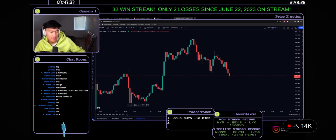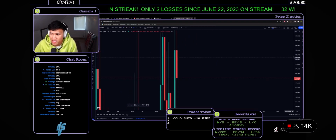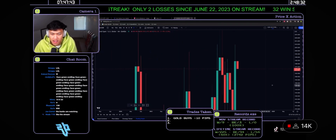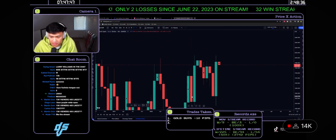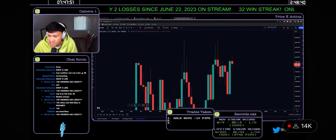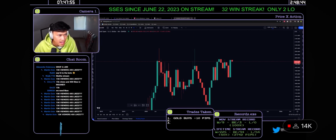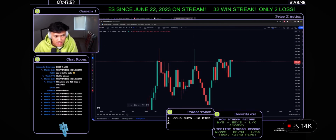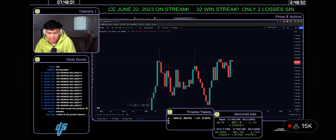Let's see what's going on today, and let's see what we got going on. So starting off with the monthly time frame here. If you look at the monthly time frame, you're gonna see that we are currently at this resistance here. So I think this is the same breakdown we've had in the last couple of days on gold here. I don't think anything has changed about the monthly time frame. We're at the same resistance.